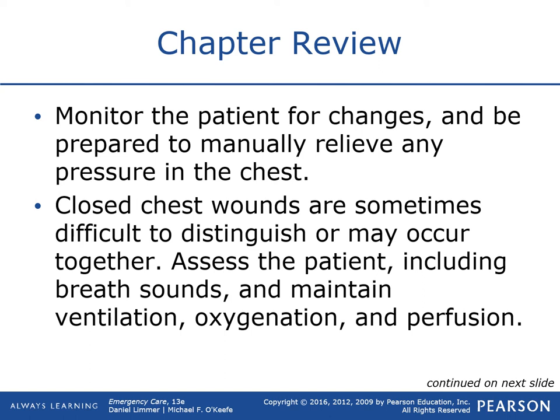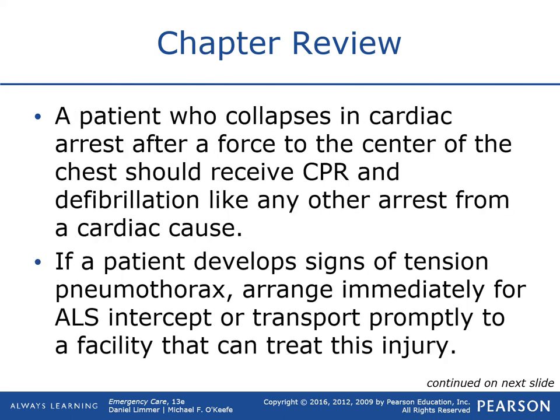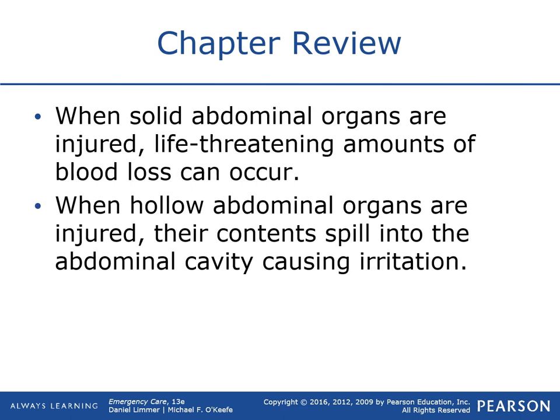Closed chest wounds are sometimes difficult to distinguish or may occur together. Assess the patient, including breath sounds, and maintain ventilation, oxygen, and perfusion. A patient who collapses in cardiac arrest after a force to the center of the chest should receive CPR and defibrillation like any other arrest from a cardiac cause. If the patient develops signs of tension pneumothorax, arrange immediately for ALS intercept or transport the patient to a facility that can treat this injury.